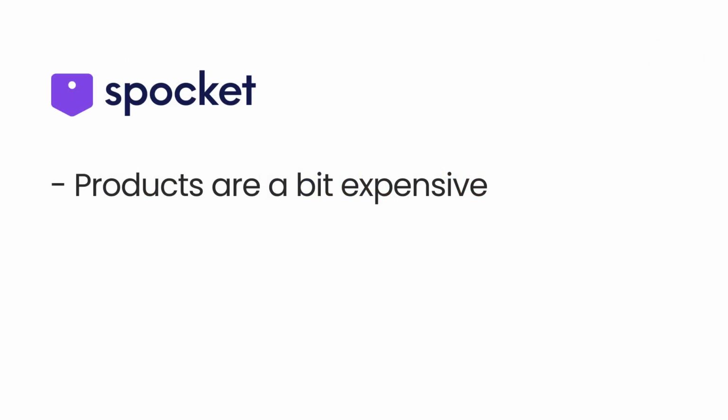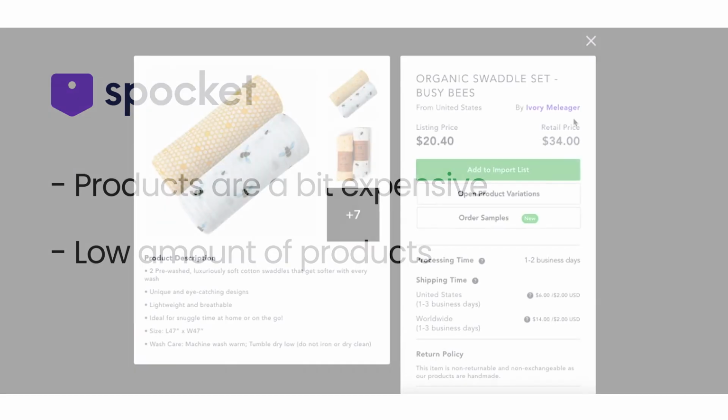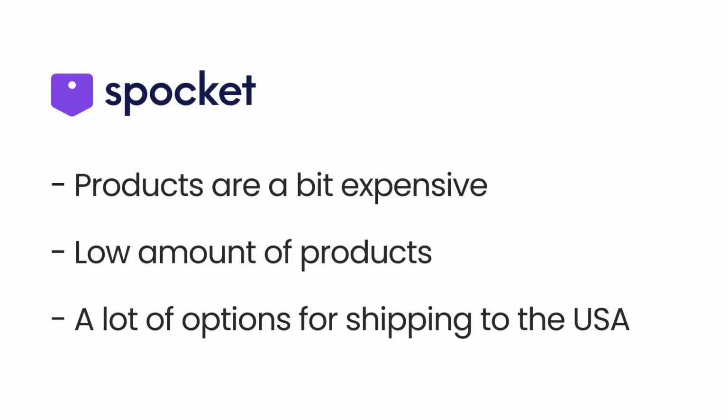So when I was researching Spocket yesterday, I found that a lot of these products are actually quite expensive. They have a low amount of products, but they are catering to my niche right now, which is ethical and eco-friendly. They had the beeswax that I'm trying to dropship as well. They also have a lot of options for the USA. I wanted to ship from the USA because it's less shipping time, and this is actually environmentally friendly. If I can ship from the USA to the USA, I'm not contributing to the global crisis as much as if I ship from China to the USA.